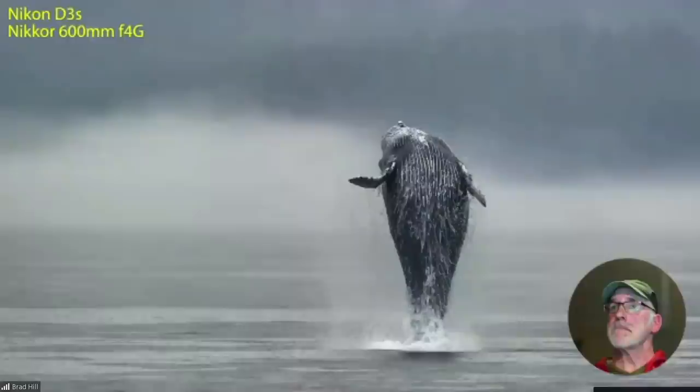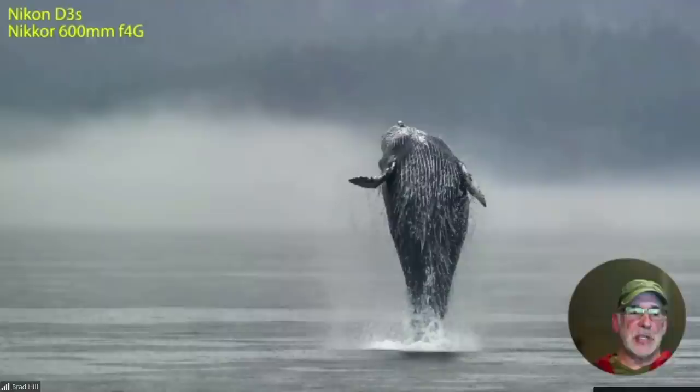Let's go back. Repeating pattern of action. This was an interesting scenario. We got a humpback breaching here, and I got a great sequence of this. I was going to show the whole sequence, but we'll just stick with the one shot for tonight. It was a really tough scenario. We were out shooting whales, and we couldn't see because it was so foggy, but we heard in the distance repeated major splashes that we knew were a humpback breaching.